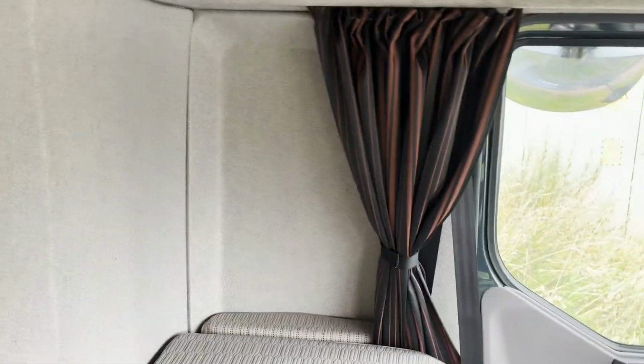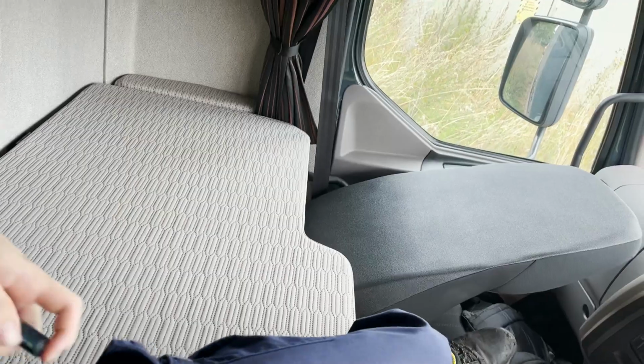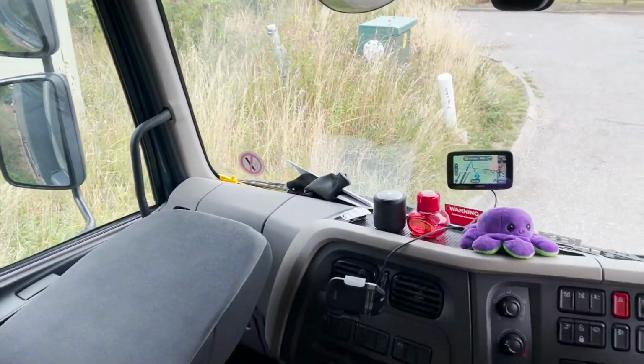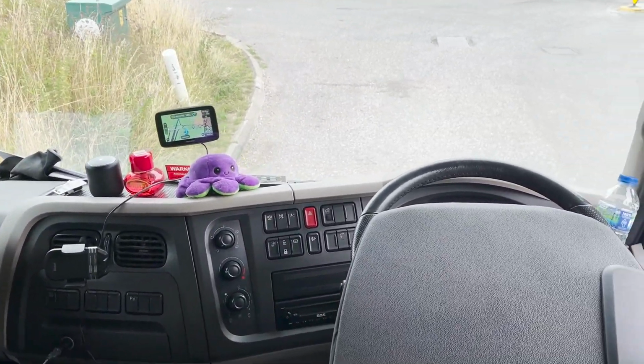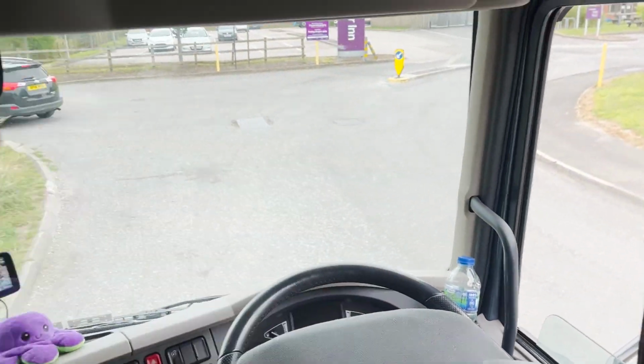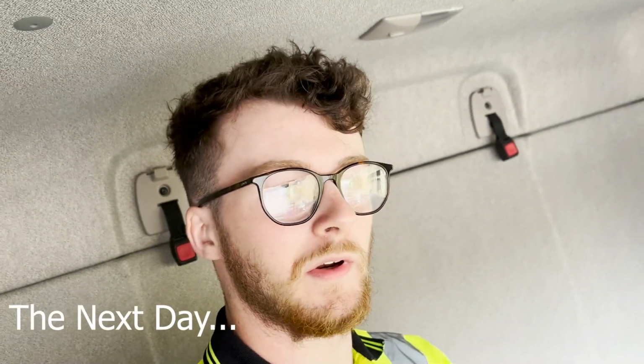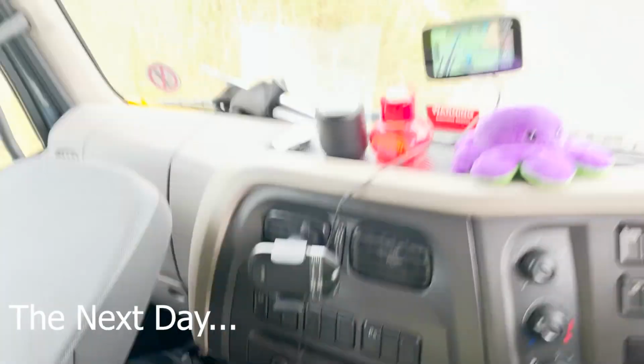So this is the lorry set up in sleeper mode. As you can see, we've got our nice bed here, followed by our lovely folded down chairs, I guess. And we've obviously got our curtains, and they wrap all the way around if you want them to. But yeah, so this is the inside of the lorry. It's nice and simple, but it suits its purpose.